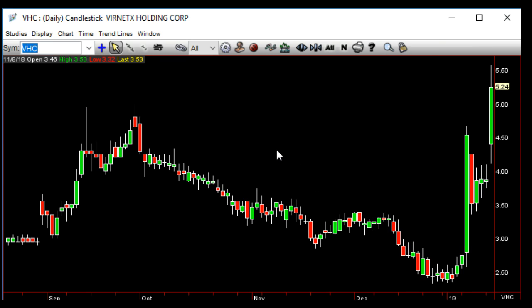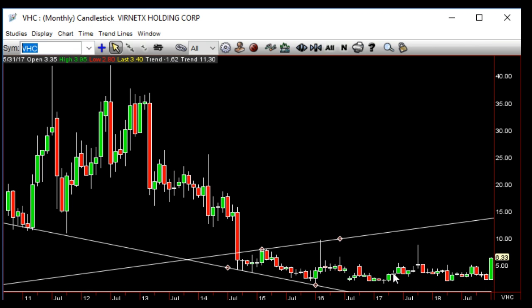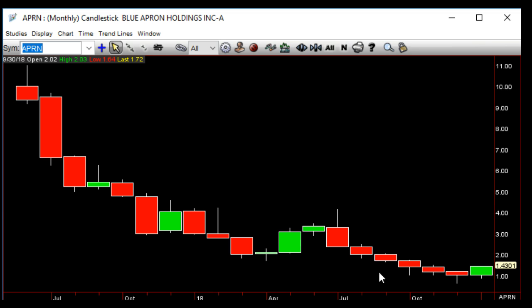VHC, little guy, comes blasting up today, measured mover, and that's above, taking out last month's highs. APRN, little guy, puker, been puking forever, but now comes back 322 reversal. And you can see that if you're waiting for this thing, 121, come 143, so we'll see if there's more there.